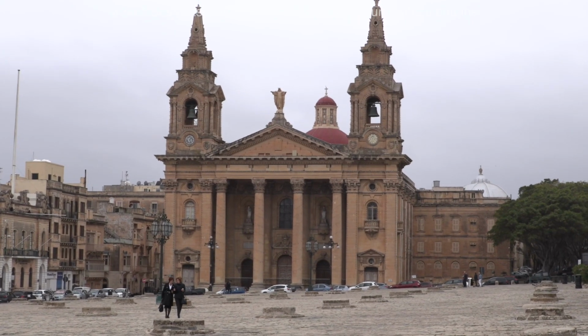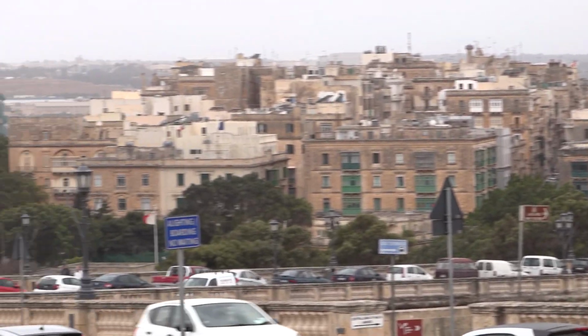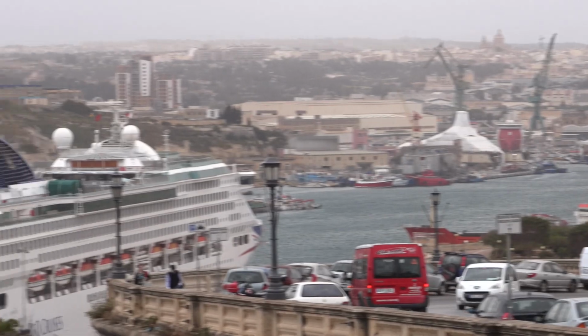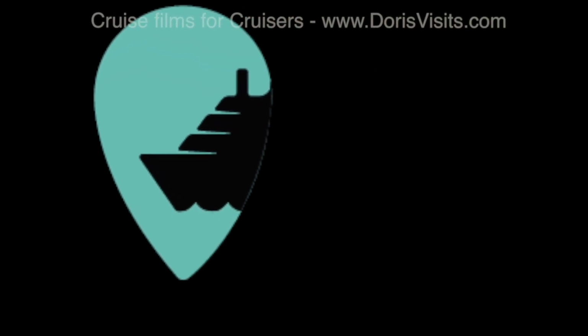If you're here on the Oceania, it's likely to be changeover day, which means it can be a long day and you can get a bit adventurous. Malta has a great bus service and also some fab beaches.